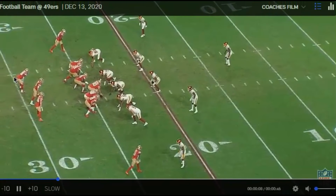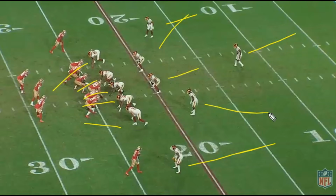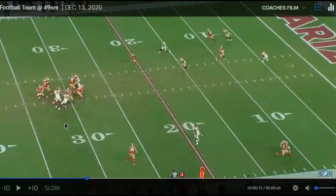That's Cover 3. They're rushing five. And then you've got your zone defenders here. That's Kamren Curl right here. He's responsible for this area. And it doesn't get much easier than this. He does a good job keeping his eyes on the quarterback, staying in his zone, guarding the only person in his zone. So there's not much for him to do. Keep his eyes on the quarterback.